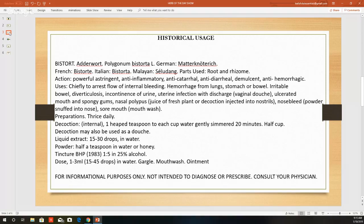It's been used for nosebleed again. Anything dealing with bleeding in the nose, the ears, and the throat, anything dealing with mucus in the nose, the ears, and the throat, this is going to be pretty much your go-to if you're having any type of issues in the nose, ear, and throat area. Also for nosebleed, you can use the powder and snuff it into the nose. You can use this as a mouthwash if you're dealing with sore mouth, okay? So it has a lot of different ways you can use it.